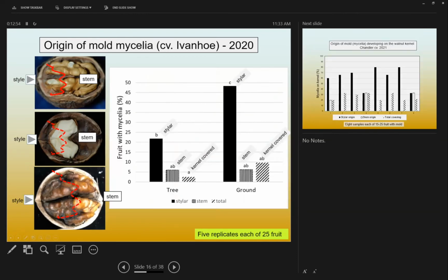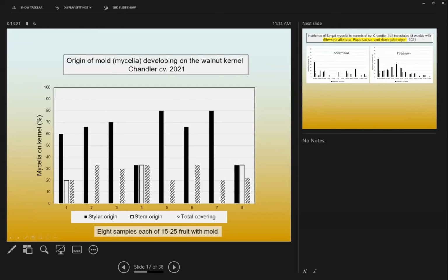In 2020, when we examined samples from nuts collected from the trees and nuts from the ground, we found that the stylar end origin was 4 to 8 times more than the origin from the stem end. Or this is the type of nuts that we cannot make a decision because the mold was covering the entire kernel. We repeated the study in 2021 and with more samples, 16 samples.